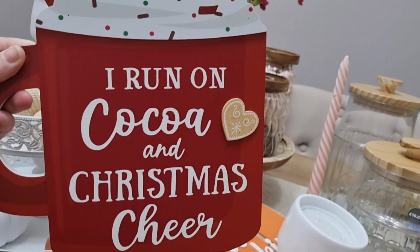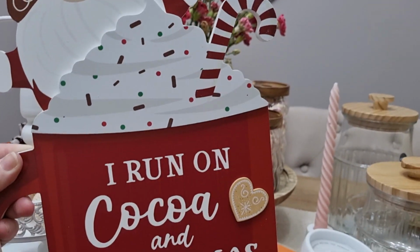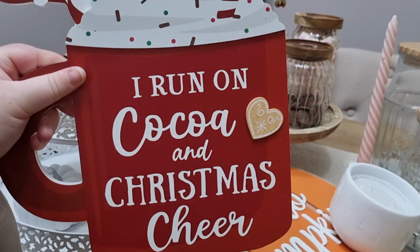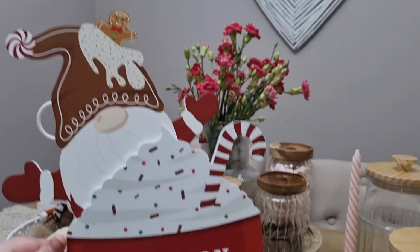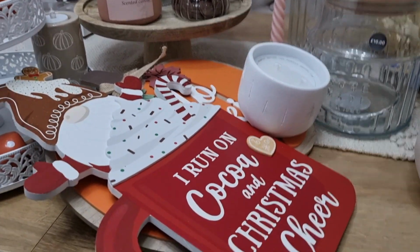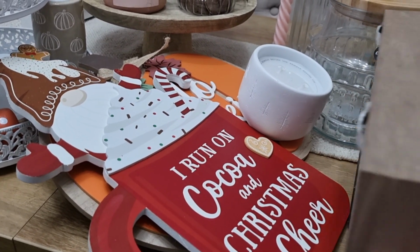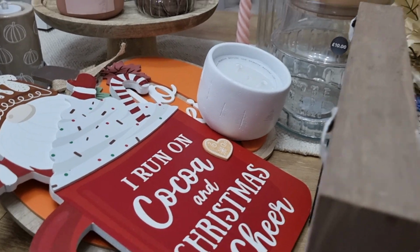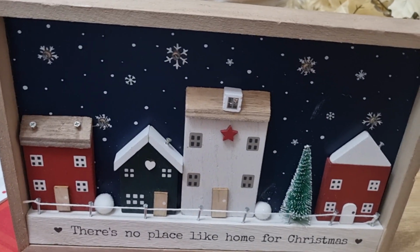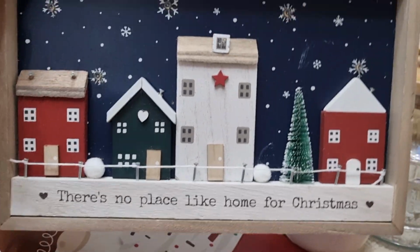And I love the fact that it's just a hot chocolate mug with sprinkles and a candy cane. And I think if I did do a chocolate station with a candy cane theme, this would go perfectly with that. So I picked up one of those, and then I also picked up a couple of signs. I went for this one because today I thought this is so beautiful that this would definitely go in my dining room on the radiator cover, and it lights up as well, and it was £6.99. But I love the saying. It says here, there's no place like home for Christmas.